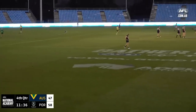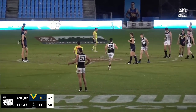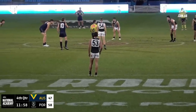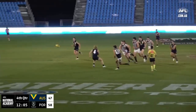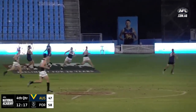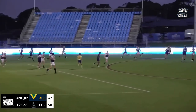Nearly halfway through this final term. 25-minute flat quarters. The rain staying away again for the time being. Trickling ball half forward here for Adelaide, but look at the power in the running through. Watson ends up with Sanders. Kick to the wing was good. Callanan towards half forward.